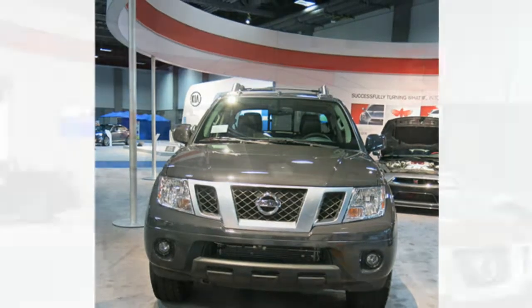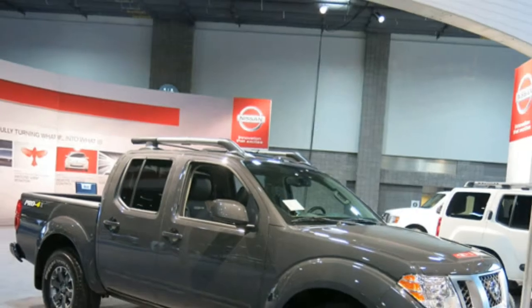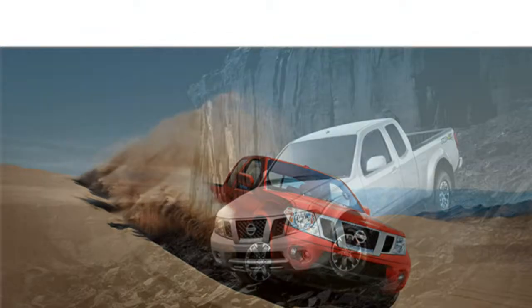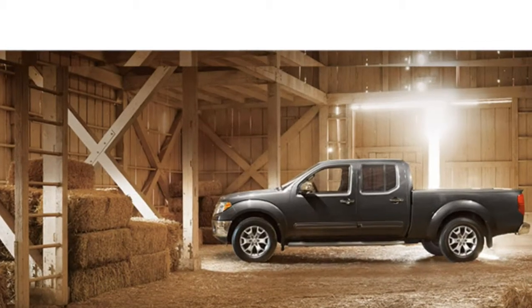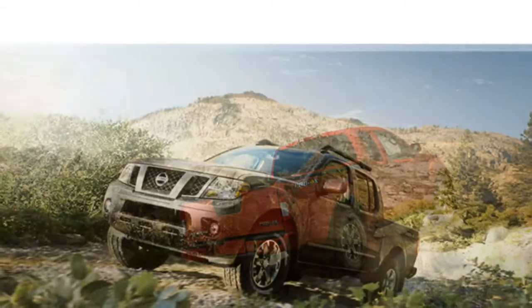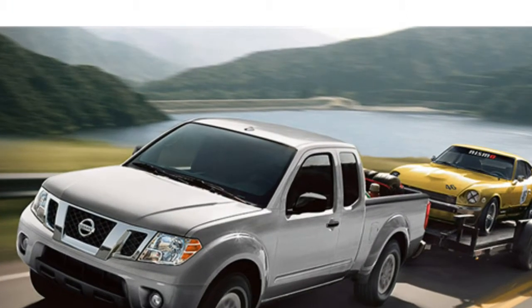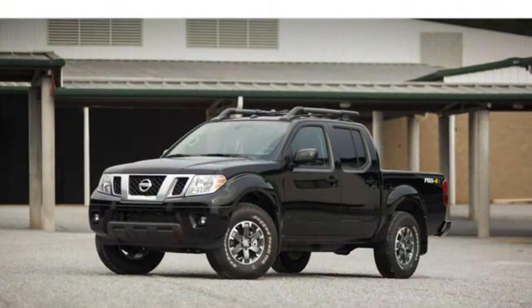At an estimated 19/23 miles per gallon city/highway, the base Frontier's fuel economy is typical for the class. The Nissan Frontier has poised handling but suffers from slow steering, reviewers say. Some critics write that the Frontier has a composed ride, but others comment that the ride can feel harsh over rough roads.